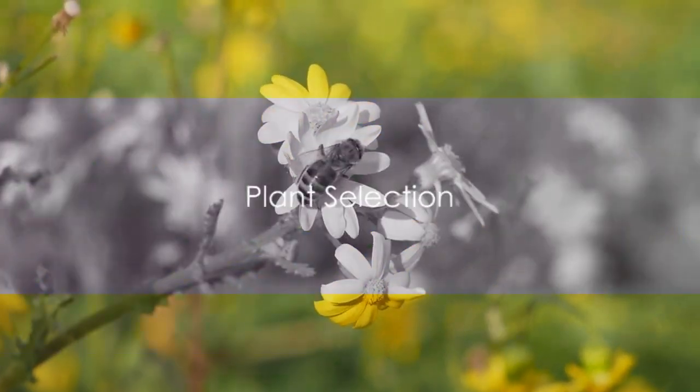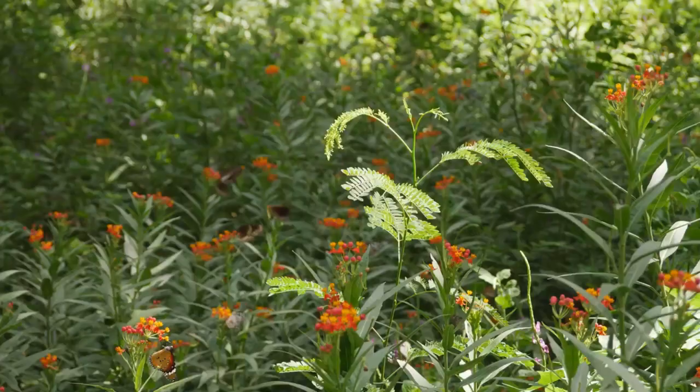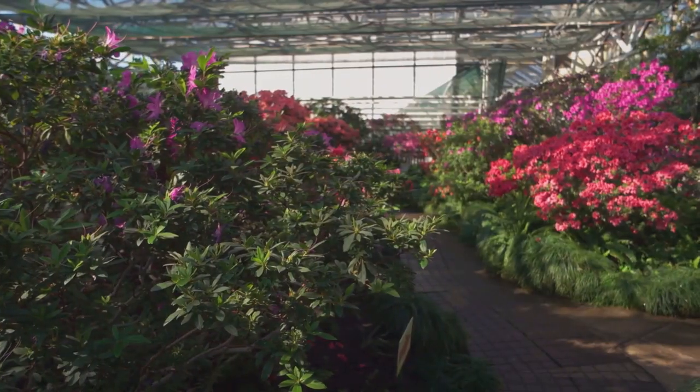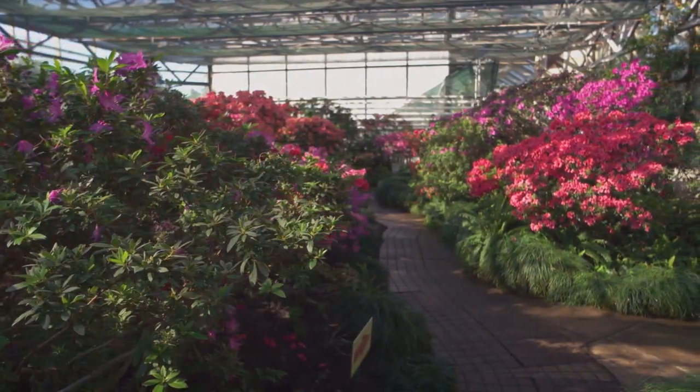The first step to attracting more pollinators is choosing the right plants. Native plants are crucial, as they've co-evolved with local wildlife and often provide the best sources of nectar and pollen. Including a diversity of plants that bloom at different times ensures a steady food supply throughout the seasons.